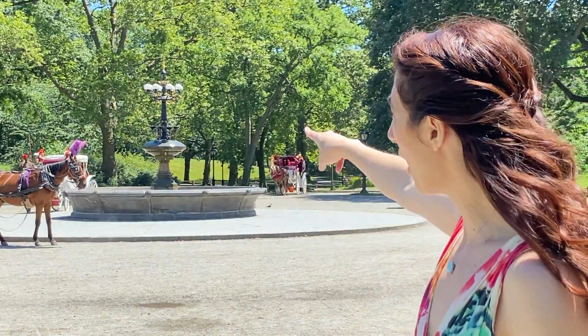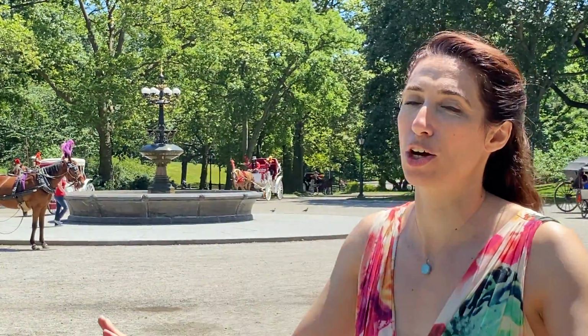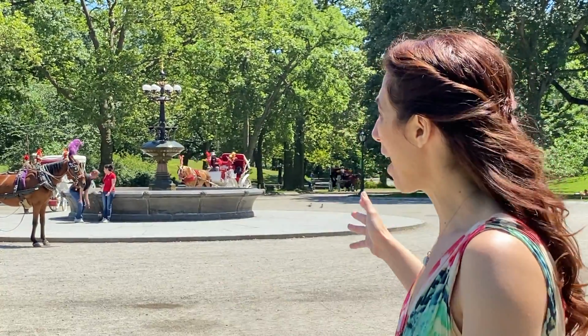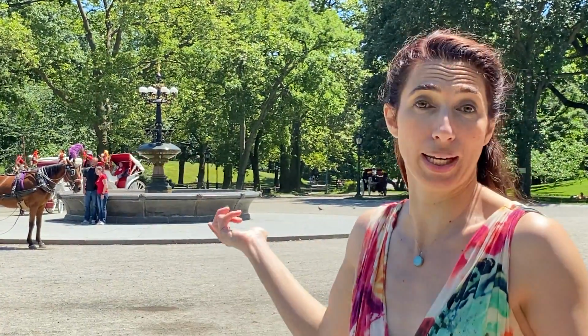Also, you can get a horse and carriage ride here. I actually love the horse and carriage rides. I know, chill out in the comments. People are probably gonna write some very hateful comments about that. I actually think that it's a really lovely way to spend some time in Central Park. And Cherry Hill is a great place to pick it up.